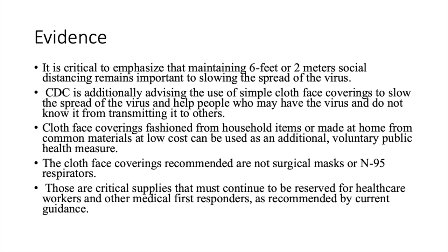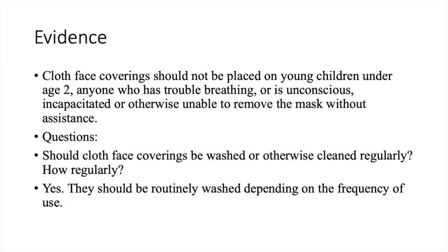The cloth face coverings recommended are not surgical masks or N95 respirators. These are critical supplies that must continue to be reserved for healthcare workers and other medical first responders as recommended by current guidance. Cloth face coverings should not be placed on young children under age 2, anyone who has trouble breathing or is unconscious or incapacitated, or is otherwise unable to remove the mask without assistance.